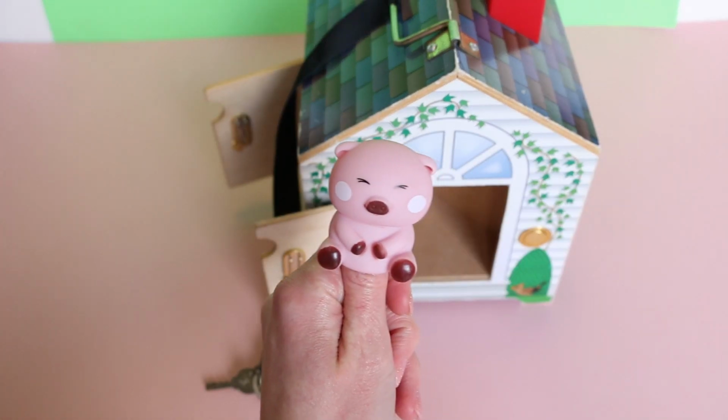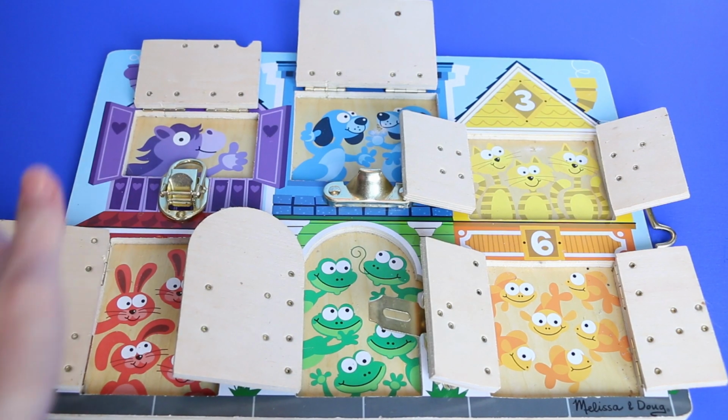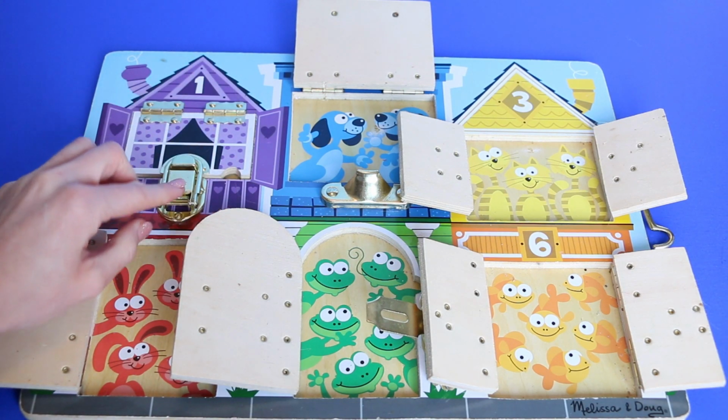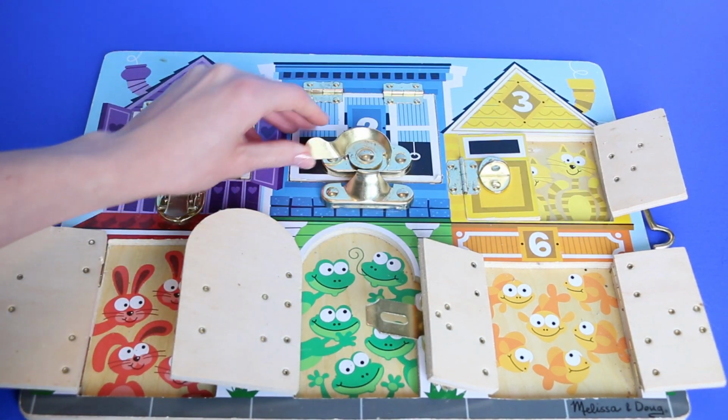Open. It's the pig. Oink, oink, oink, oink. Time to say bye-bye. Bye-bye, horse. Let's close the door. Close the door. Bye-bye, dogs. Close the door.